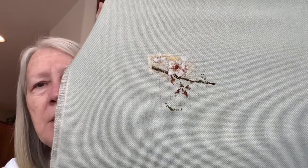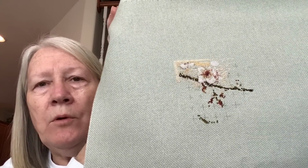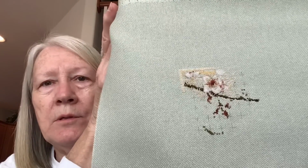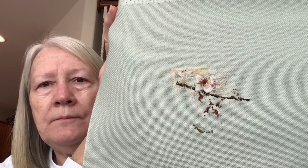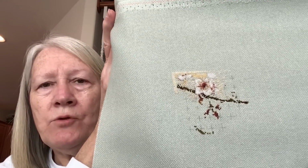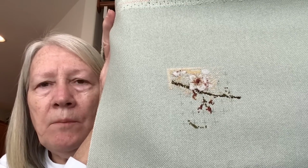Here a little closer, you can see that I did get some of the branch and the flower almost completed, as well as the beginning of the edge there and some of the background. Yeah, this was enjoyable. I enjoyed this. I was glad I could get this much done on it in the weekend. So now I can put it aside. I kind of feel like Sarah. I like to get at least 1,000 stitches done on a brand new project, because it doesn't look like anything if I don't. So I was glad to get those 1,000 stitches on that.